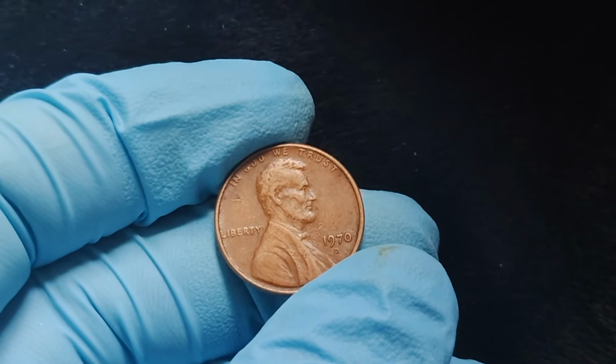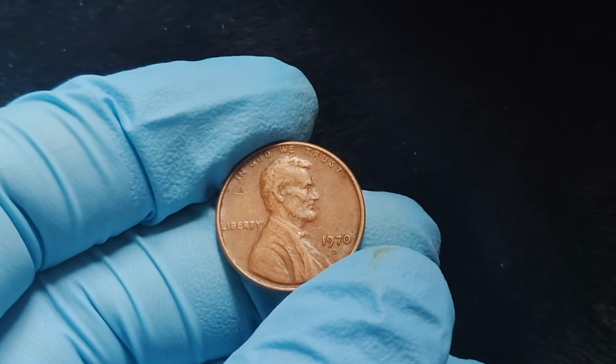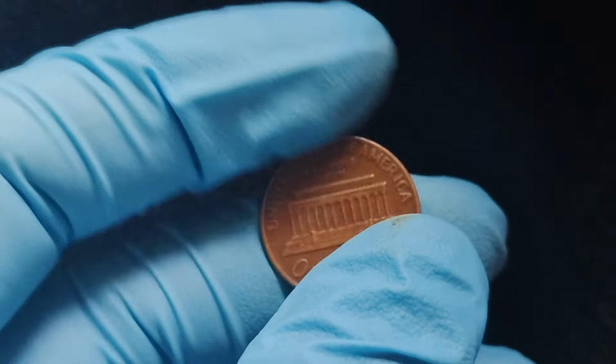So there you have it, folks. The 1970 Lincoln penny isn't just a piece of pocket change, it's a potential ticket to financial freedom. Remember to check your change, hunt through those old jars, and pay attention to the details.